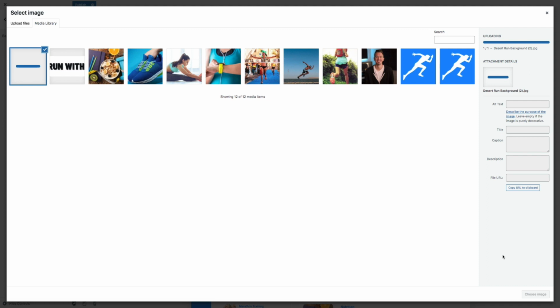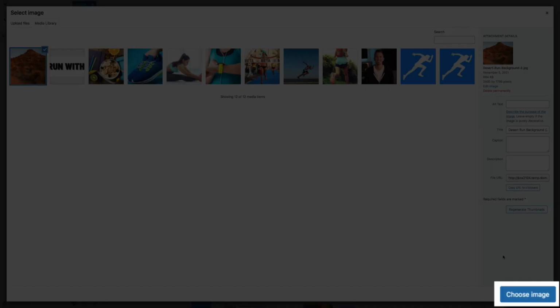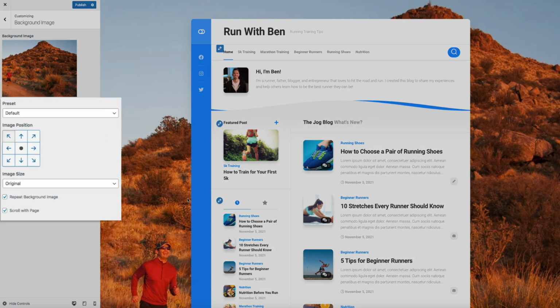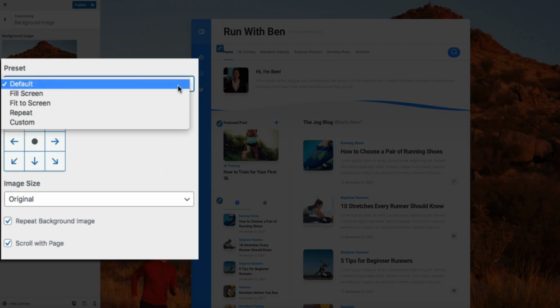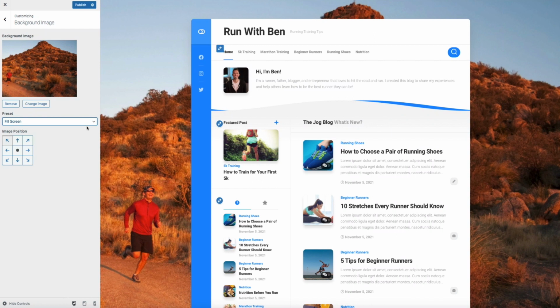Okay, I'm skipping the alt text and title for the sake of time, and then click the Choose Image button. And boom, check that out. Then the setting I like is to have the image fill the screen and stay in place. So under Preset, select Fill Screen, and this will fill the screen with the image and also lock it in place. But feel free to test different presets and positions if you'd like. Okay, so let's publish this. So click the Publish button.